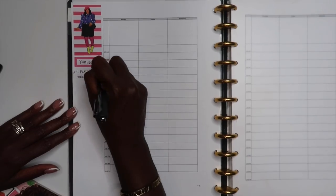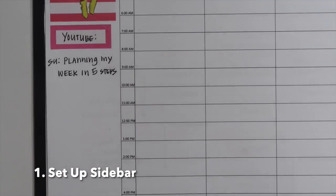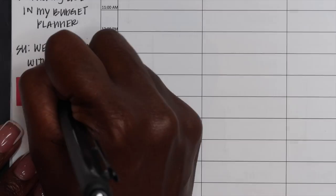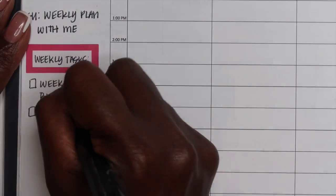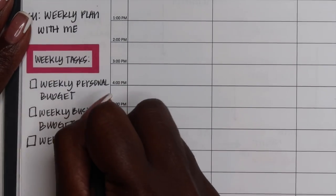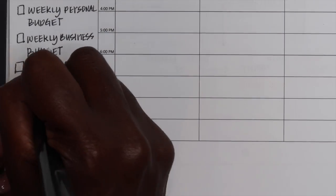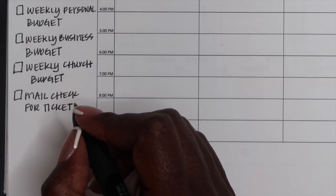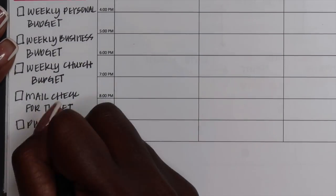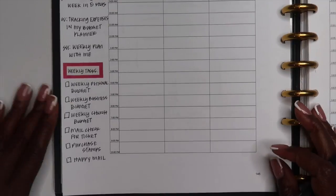So the very first thing that I like to do is set up my sidebar. My sidebar is where I can basically give an overview of everything that's coming up for this current week. Usually I will add top priorities, things that may not have a specific day or time during the week, however, I know that I need to complete them. I will also add my weekly tasks and my YouTube schedule to my sidebar as well.